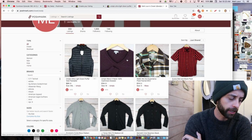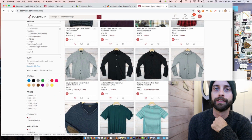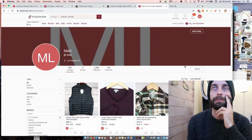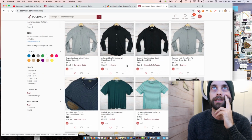People have these weird rationales for not doing this. And it's just because it's unfamiliar. This is it. This is my whole Poshmark strategy. Copy, paste, and then share. And it sells. That's it. It's so easy.